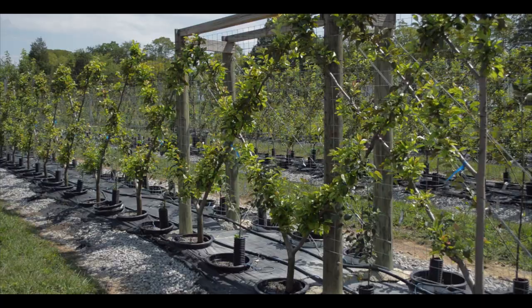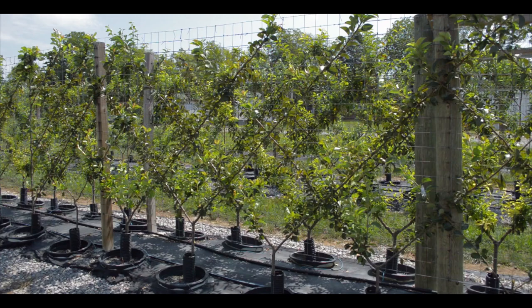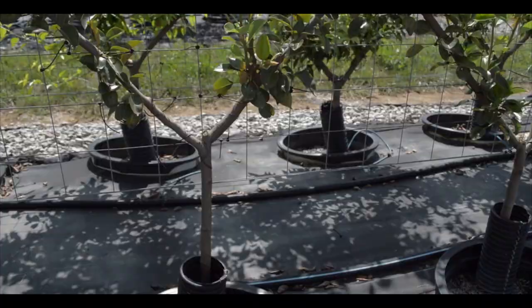The Belgian fence is another popular style of espalier. As its name suggests, this style is often used for fencing or dividing walls as well.